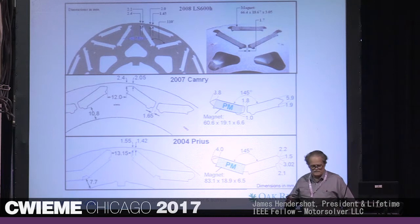If you're going to go faster than that, this is going to yield too much, and your air gap's going to close up, causing rubbing, things like that. So you have to use retainment sleeves around the magnets, such as 300 series stainless, Inconel, carbon fiber, Kevlar, things like that. Are you still using Kevlar? Carbon fiber. Carbon fiber, okay.